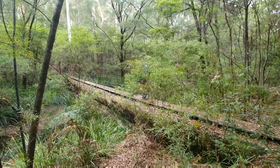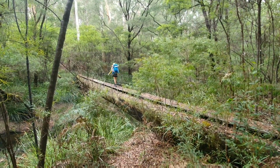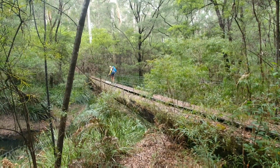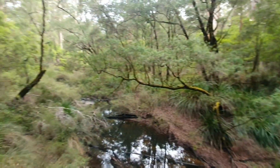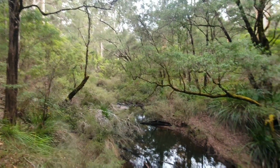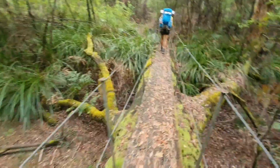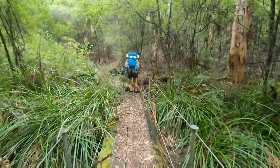Check out this bridge, first thing in the morning, just some fallen tree. I'm not sure if they just made use of it or if they felled it for this reason. Oh yeah, we're camped just right up there on this little creek, whatever it is. Is this the Donnelly? I don't know. Yep, literally just an actual tree.